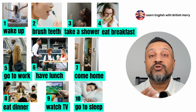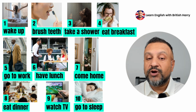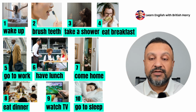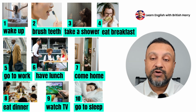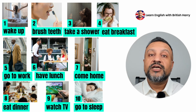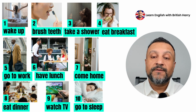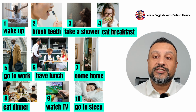Number 2, brush teeth. Then take a shower, eat breakfast, go to work, have lunch, come home, eat dinner, watch TV, and finally go to sleep. Very good. Now, over time, I will help you to improve your vocabulary so you can be more specific. So depending on your particular job, or if you go to school or university, or if you do some other hobby or activity. But for now, this is a good introduction.